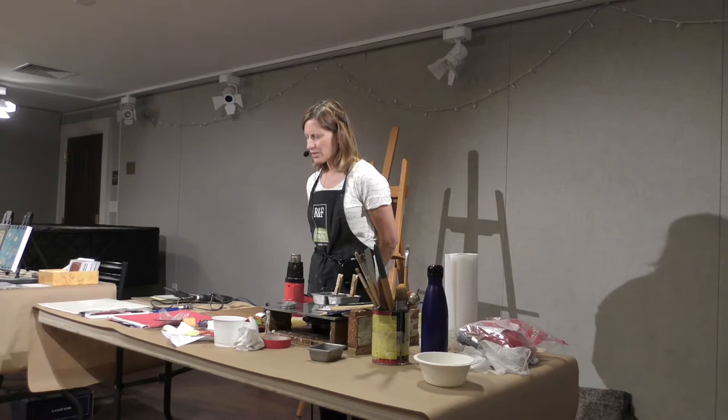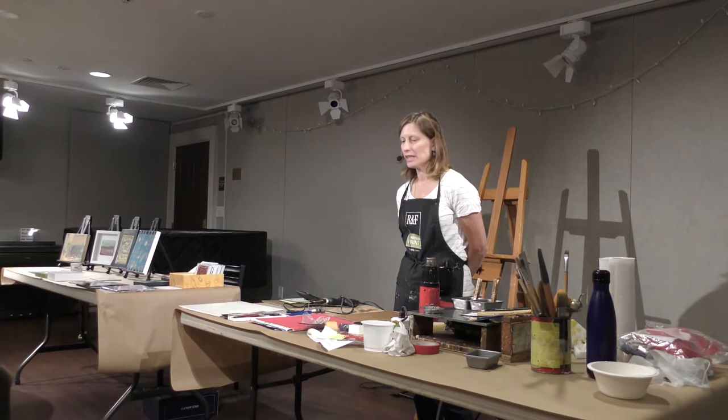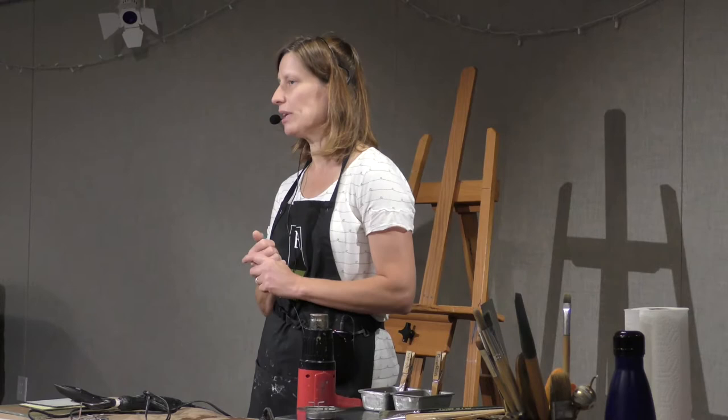So I learned a little bit about encaustic painting when I was a student there, and then didn't really do anything with it. Maybe I did one painting while I was in school, and then I eventually ended up in New Paltz, New York at State University of New York as a graduate student, and I started working for this company, R&F Handmade Paints, and I was making encaustic paint by hand for this company while I was a student, getting lots of free paint, which was the best part about it.